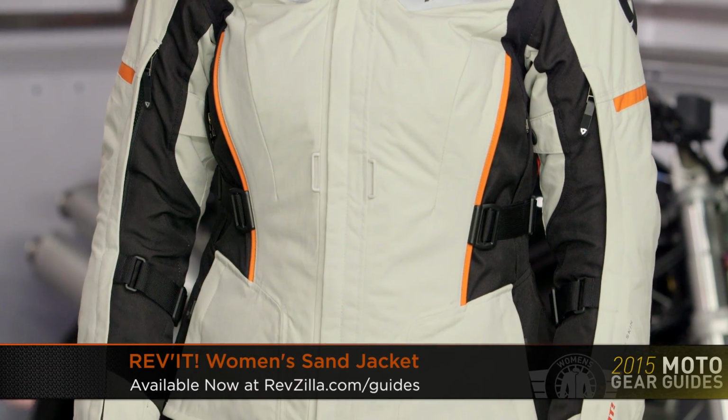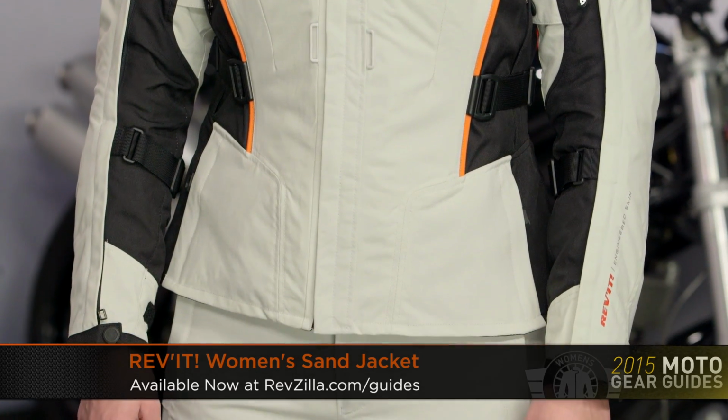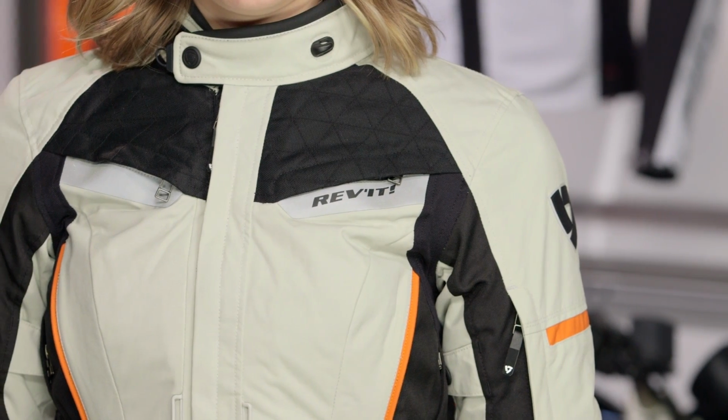And last up in our best of guide for 2015 is our best adventure and multi-season touring option. This is a staple in this category. This is the Revit women's Sand jacket. True 4-season functionality, you're coming in between $400 and $500. So in our opinion, for this level of detail and protection, there's some bang for the buck factor there.